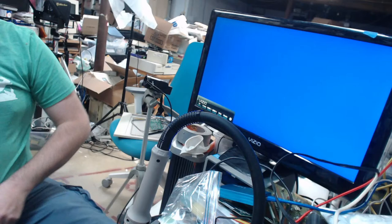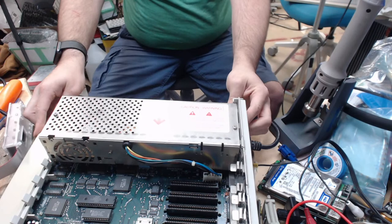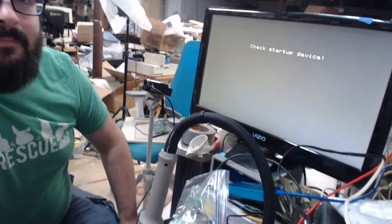Okay, well, I hope this works. If this blows up, it's all Adam's fault. Three, two, one. Hey, look at that. Check startup device. All right, we're gonna turn you off.